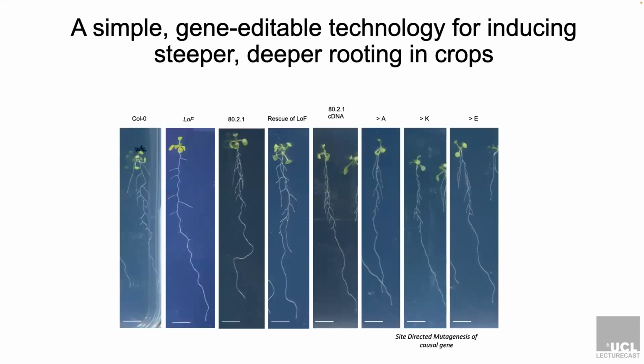And so what my colleague did was to do some gene editing using site-directed mutagenesis in Arabidopsis to verify this hypothesis. So here again, you've got your normal wild type plants. Here you've got your loss of function mutant, the one with the shallow angles. This is the 80.2.1 mutation that you identified. What you could do is you could clone out the version of the gene from this 80.1 and put it in this loss of function. You can see that now we can make this loss of function look pretty much like wild type, Columbia, the wild type pattern.